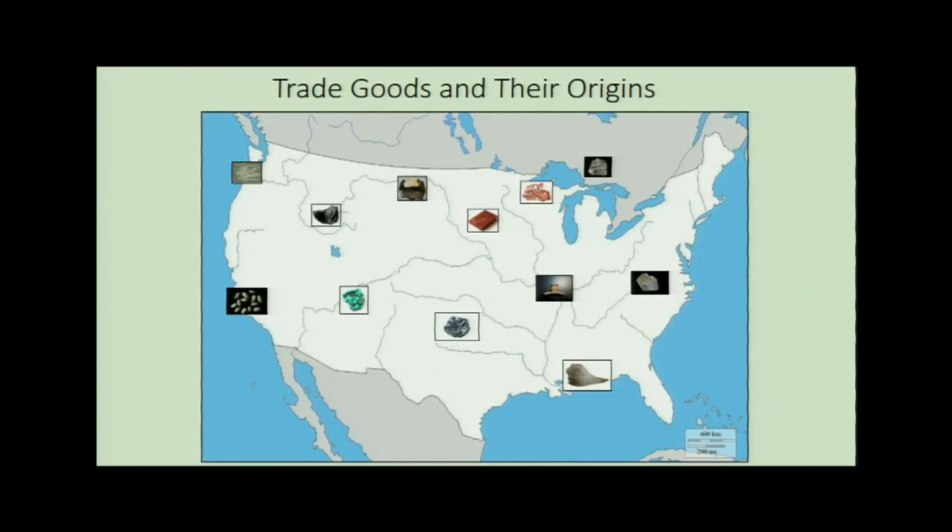So I'm just going to go through this real quick. This is some resources in their place of origin. We have dentalium shell from the northwest coast. We have olivella shell from California. Obsidian came from Montana and Idaho. Turquoise from the southwest. Knife River flint came from North Dakota. We had galena coming from the Texas Panhandle region.